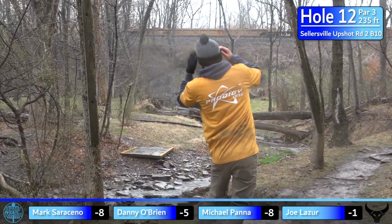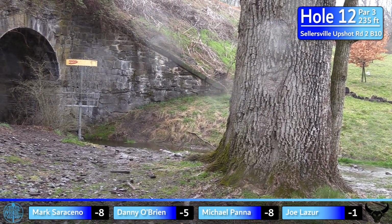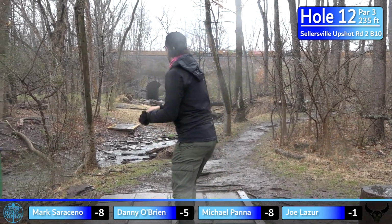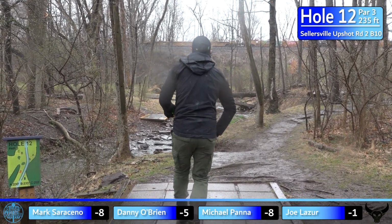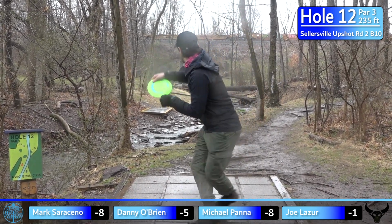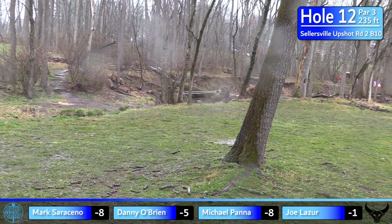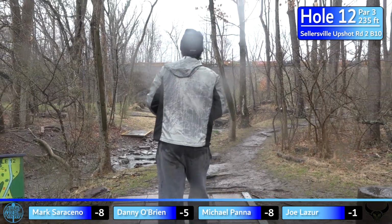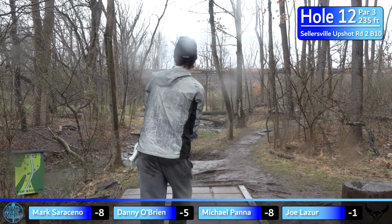Mark throws it a bit straight, but curls up and barely stays inbounds. Not between the creek and the basket would be where you think you're landing here. Probably trying to get left side of the basket, but Mark is parked and he'll be moving to 9 under, putting the pressure on Michael. Probably more of the traditional kind of play, trying to bail out to the left, still with probably a circle 1's edge putt to keep pace with Mark.